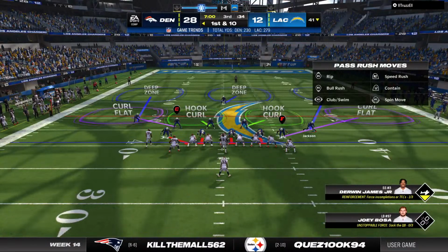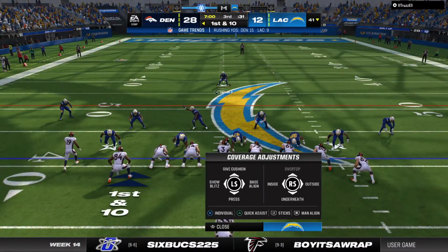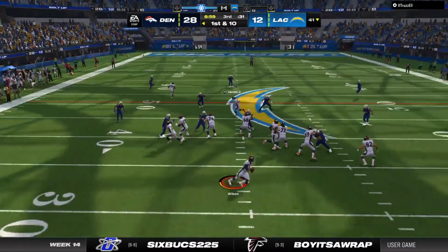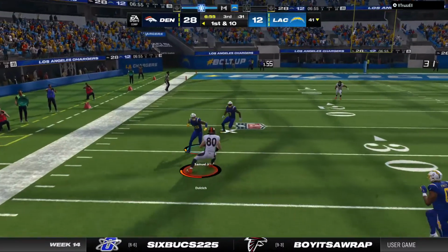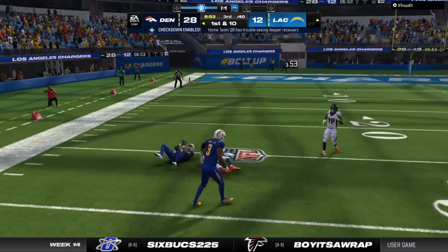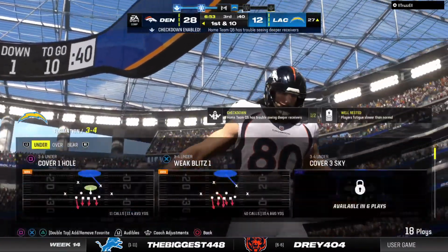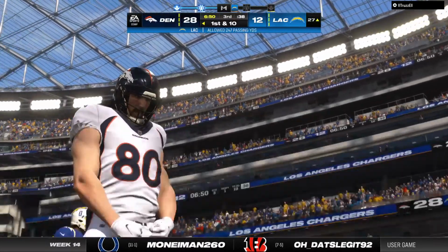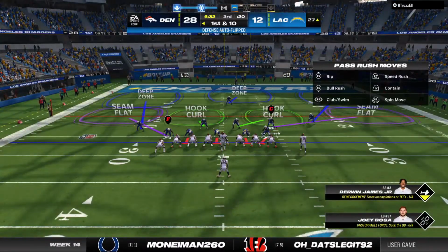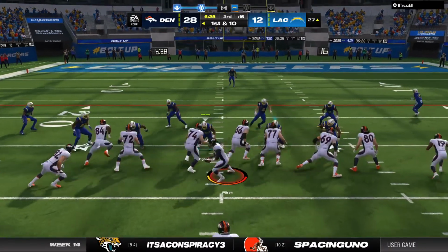So 1st and 10 here for Wilson and the Broncos at the 41-yard line. Off the play fake. Wilson. That's taken in by Dulcich. And he'll go down, but not before getting this inside the 30. The second half starts off with a bang as they snag over 30 yards. So now then, the big play has them all the way inside the 30, 1st and 10.